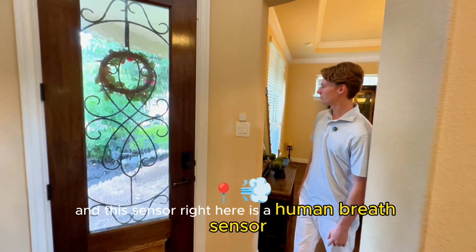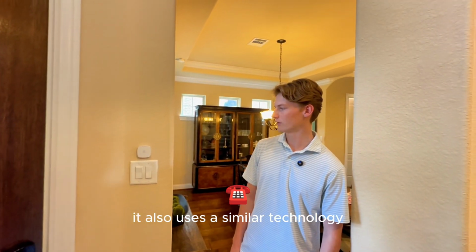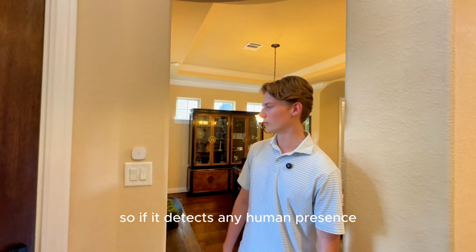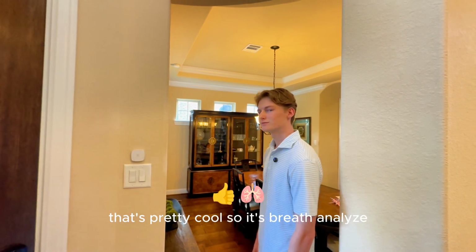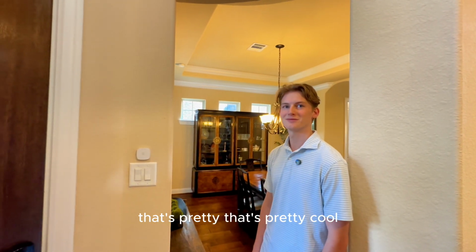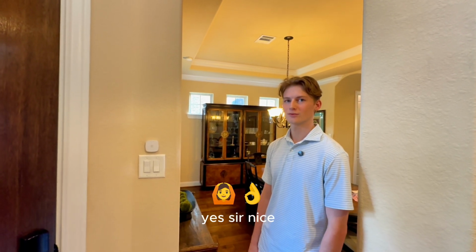And this sensor right here is a human breath sensor that also uses a similar technology. So if it detects any human presence, it'll also go off as well. That's pretty cool. So it's breath analyzed? Yes, sir. That's pretty cool. So is it detecting the carbon dioxide of someone? Yes, sir. Carbon dioxide. Nice.